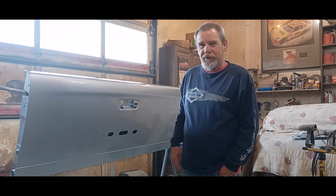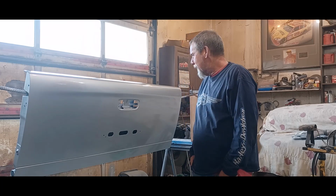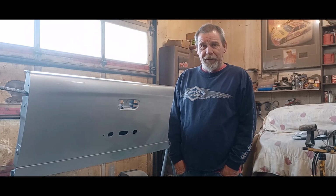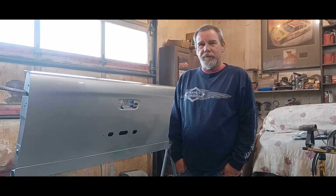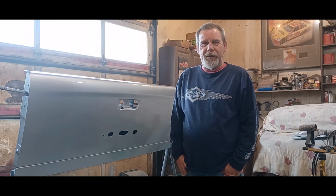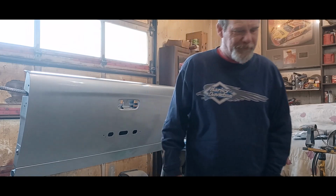Don't worry about this, it's an 05. But anyway, I painted this last night to get it out of the way so I could pull that out and make some room in here and get back to work on the 51. So yeah, road trip, leaving in about 20 minutes, half an hour, and we're going to go get the interior. So let's make it happen.